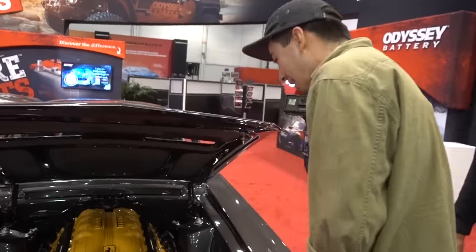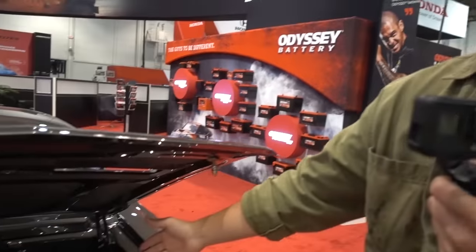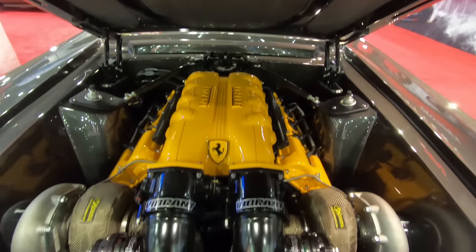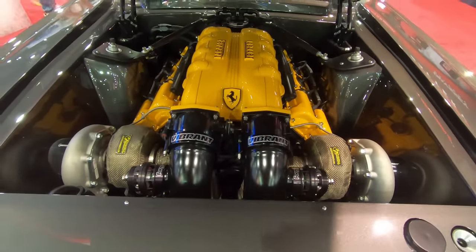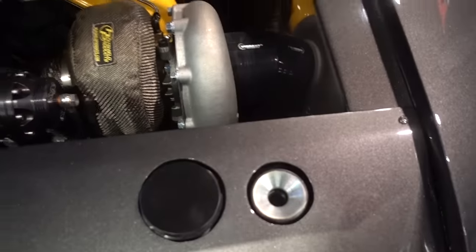Carl's head just exploded. Yeah, this is wild. It's so clean. Because it's a Mustang? It's a Ferrari motor in a Mustang. F430 motor with Nelson Racing engines, twin turbo setup. Look how wide the intercooler piping is. Exactly. It's at least like 4 inches, 3.5, exactly.